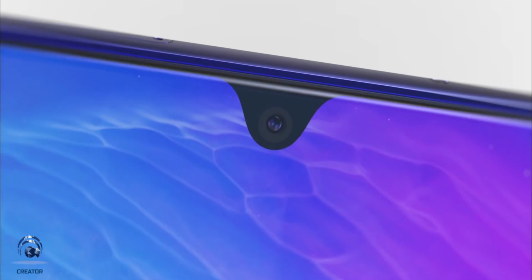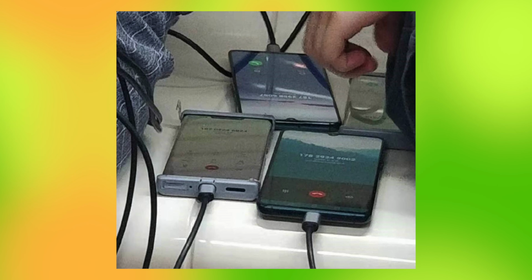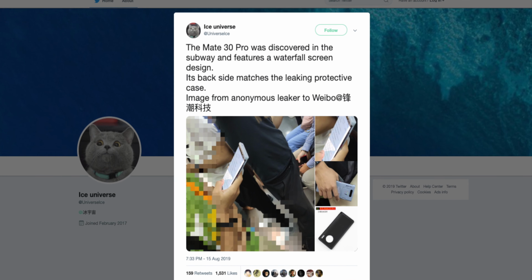So yeah, a month ago we saw our first live look of the Huawei Mate 30 Pro, which gave us a good idea about the overall look of the smartphone. And today we have our best look of the Huawei Mate 30 Pro leaked. Two photos seemingly show the phone from the front and back. The images were shared on Weibo and show a phone that looks a lot like that previous smartphone which was spotted in a subway. So yeah, this is our third live look of the Huawei Mate 30 Pro.